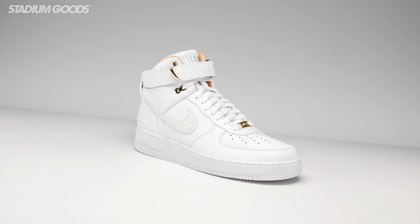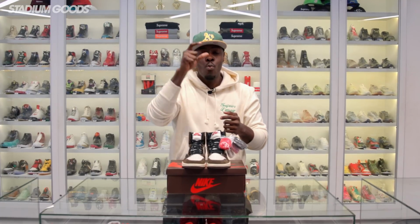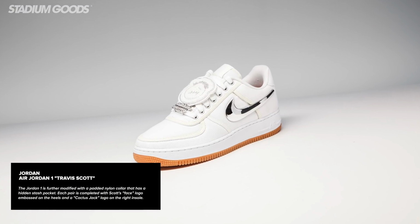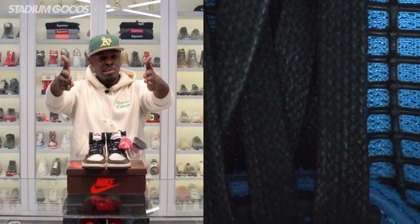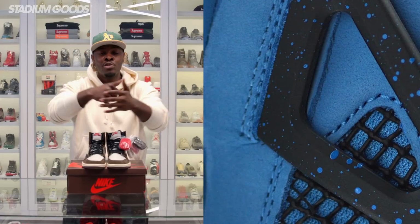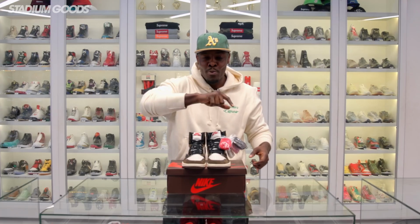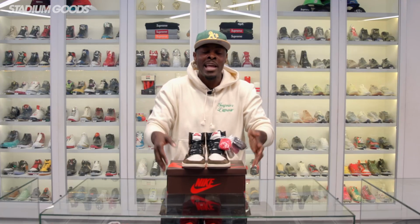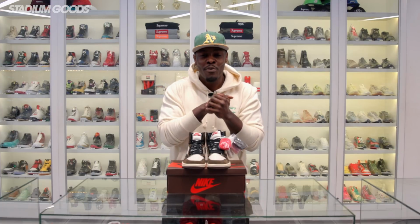If I'm missing any, please don't slander me in the comments, but I believe those were all released in that pack with the white pair of the Cactus Jack Air Force Ones. That was followed by, of course, the Air Jordan 4 series with the homage to the Houston Oilers with the Cactus Jack Air Jordan 4, the one that was released. There were 2 other colorways. There's the purple colorway, the Friends and Family, which is one that a ton of people want but can't get their hands on. And I believe the other colorway was like a charcoal gray, but correct me if I'm wrong.